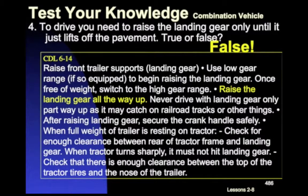False. Raise front trailer supports, landing gear. Use low gear range, if so equipped, to begin raising the landing gear. Once free of weight, switch to the high gear range. Raise the landing gear all the way up. Never drive with landing gear only part way up, as it may catch on railroad tracks or other things.